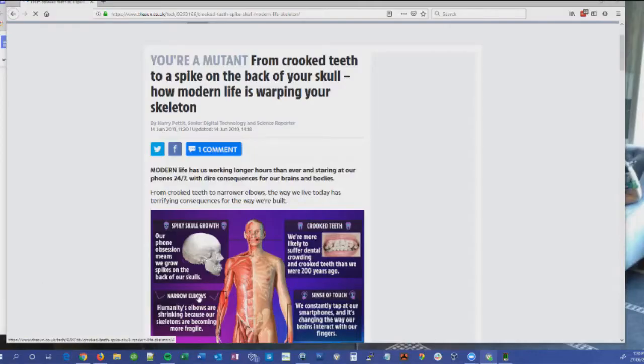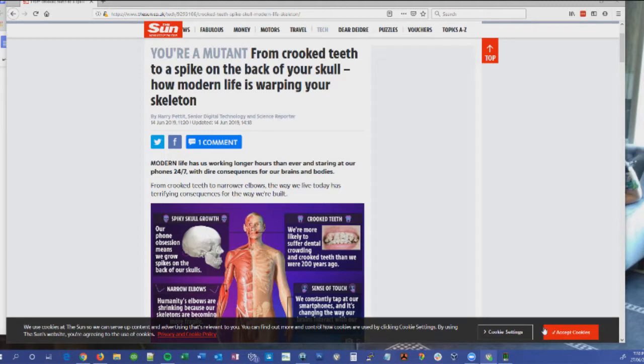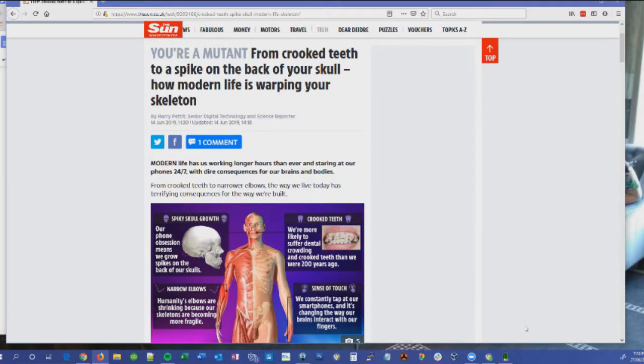It says, you're a mutant. From crooked teeth to a spike on the back of your skull, how modern life is warping your skeleton. Modern life has us working longer hours than ever, and staring at our phones 24/7 with dire consequences for our brains and bodies. Why do you get crooked teeth? I'm getting to it. From crooked teeth to narrow elbows, the way we live today has terrifying consequences for the way we are built. Our phone obsession means we grow spikes on the back of our skulls.